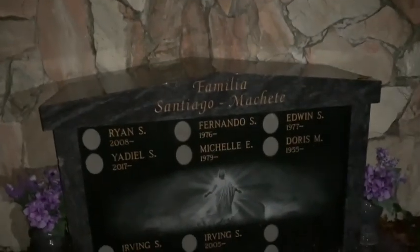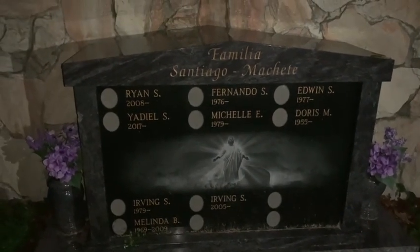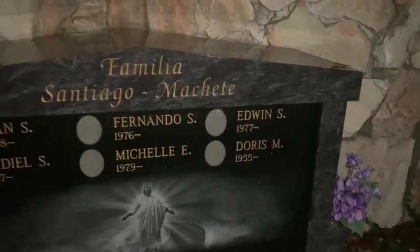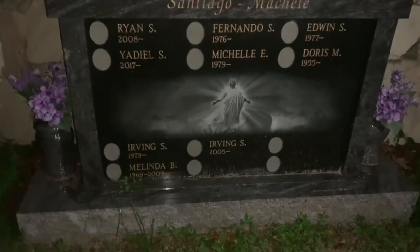Santiago Machete family. Oh, wow. Nine people. The family plot. Yeah, see, because a lot of these other folks don't have death dates, so this must be the planned area for them to be buried when they pass away. This is a baller move. Except for Melinda. Melinda passed away in 2009. Rest in peace, Melinda.